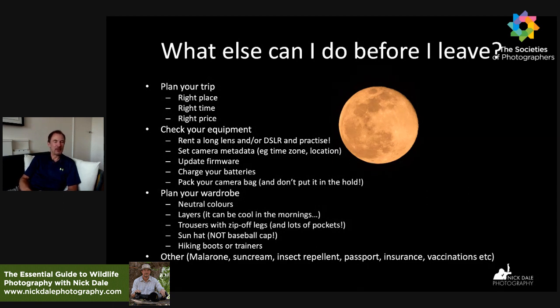And finally, pack your camera bag and please don't put it in the hold. The only time I put my camera bag in the hold, my laptop came out with an enormous hole in the bottom and the memory board was damaged and one set of RAM was unusable. So I learned my lesson, never in the hold.